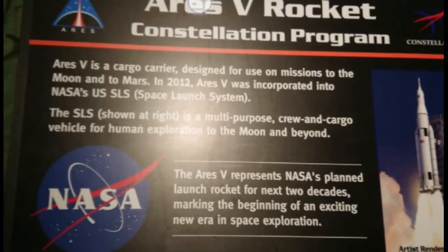ARES-5 Rocket Constellation Program. ARES-5 is a cargo carrier designed for use on missions to the Moon and to Mars. In 2012, ARES-5 was incorporated into NASA's Space Launch System. The SLS, shown at right, is a multi-purpose crew and cargo vehicle for human exploration to the Moon and beyond. The ARES-5 represents NASA's planned launch rocket for the next two decades, marking the beginning of an exciting new era in space exploration.